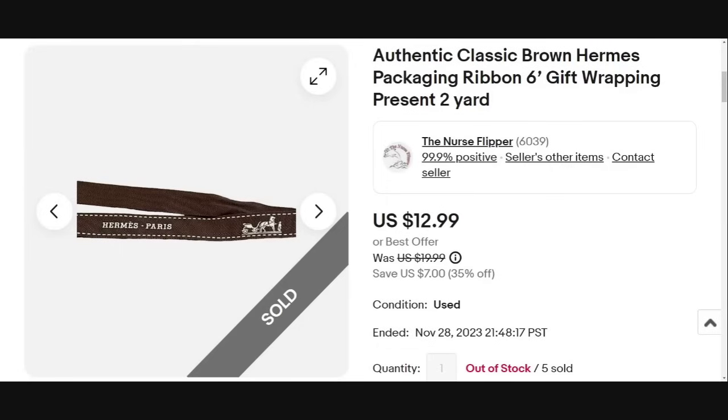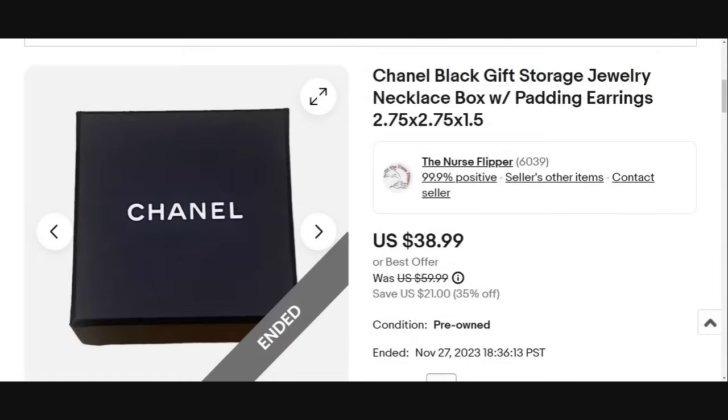So when you have these lower dollar items but multi-quantity, it can pay off, especially if the same person buys them all. But even if the same person doesn't get them all, it's one listing and you are making profit off of that one listing over and over. So this one was actually close to $100 profit on pieces of ribbon.